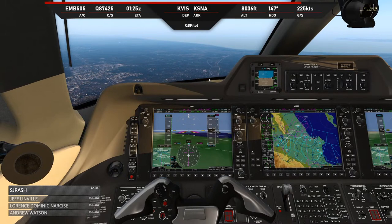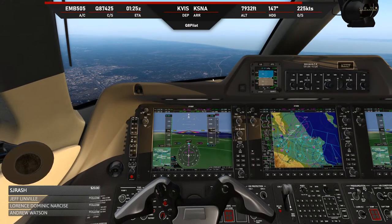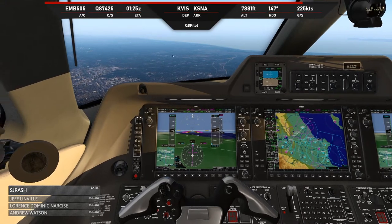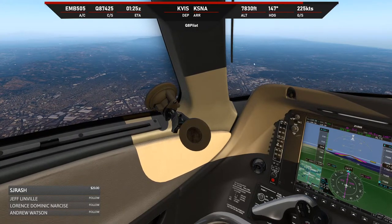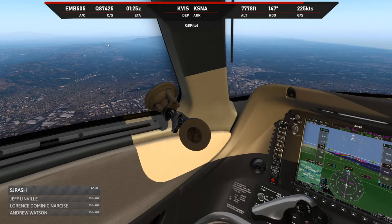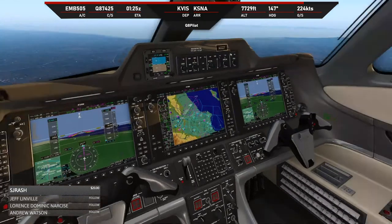Down to 7,000, and here comes our turn at the Sierra Lima India transition. By the way, John Wayne Airport is right there somewhere. So right off the mountains there, we're going to make the turn back to Snake, and then from Snake to the airport.